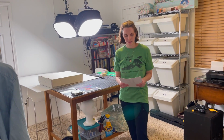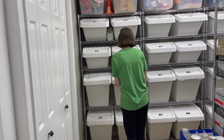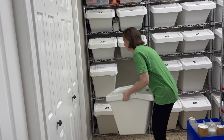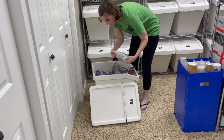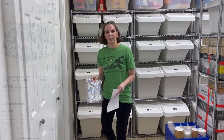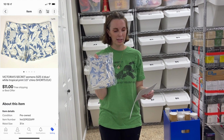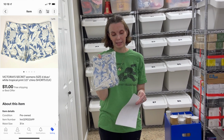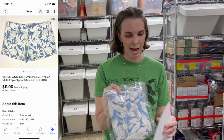Next is a pair of shorts. Okay, these shorts, these are Victoria's Secret, like chino style shorts. These we got in the Goodwill bins. We paid 61 cents for these. These are going overseas, I think to the UK, through the global shipping program. These sold for $11 even, which we took a major discount on those.